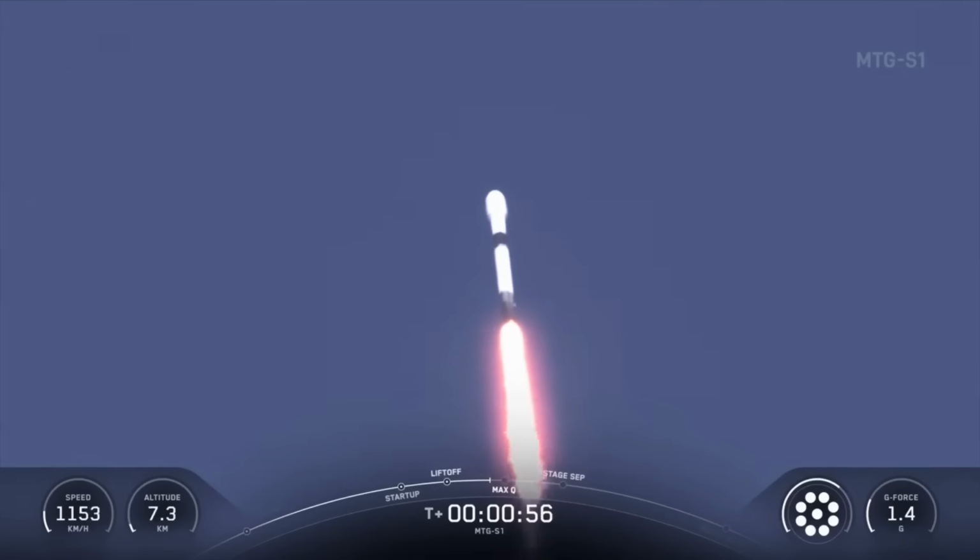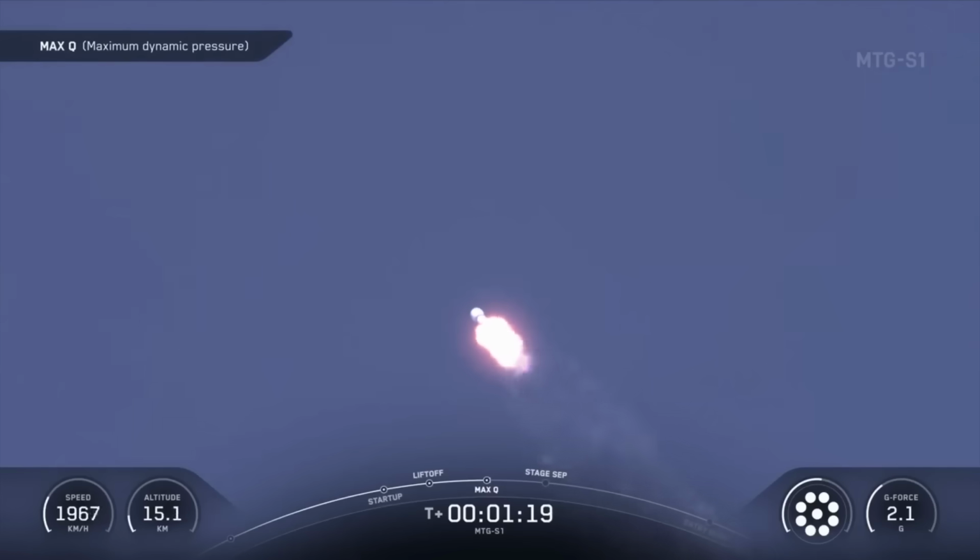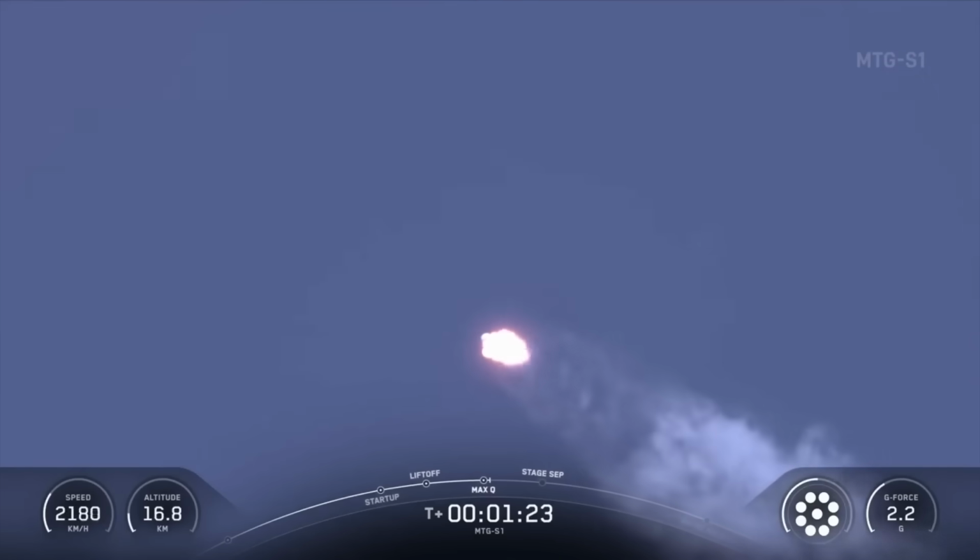Falcon 9 is supersonic. Great call out again. We'll throttle the engines down in preparation for max Q, a period of maximum aerodynamic pressure. Now we should be hearing that call out for max Q in just a few moments from now. Max Q. Amazing. So we just heard that call out for max Q. The rocket has just passed it. It'll experience the greatest mechanical stress in flight at that point.